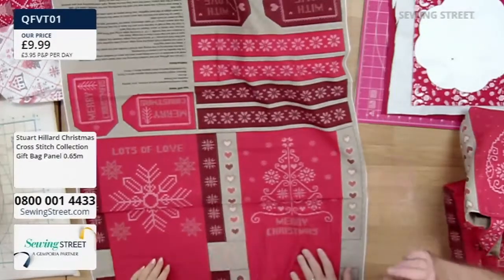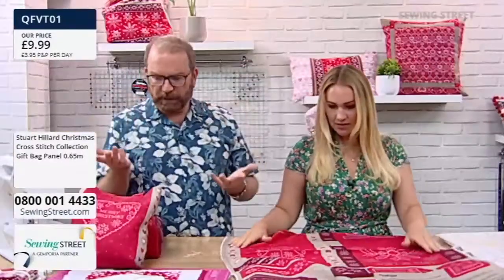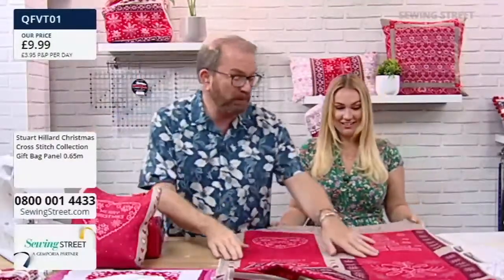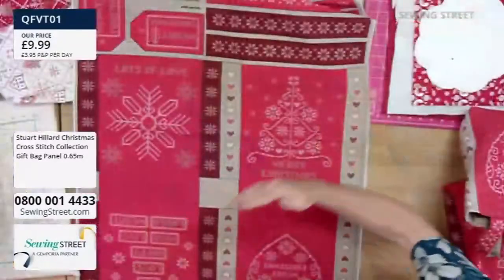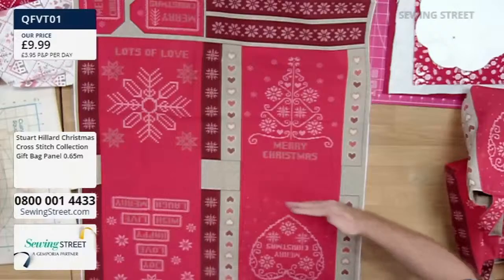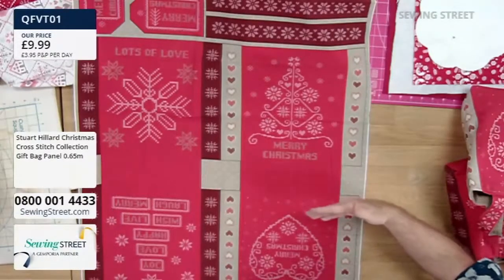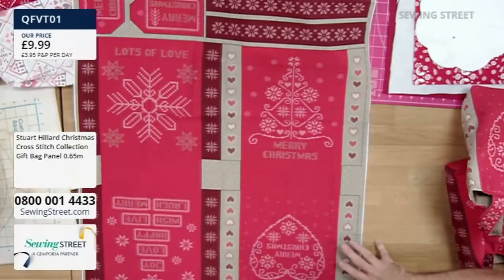Now, the other thing I wanted to say was, of course, I've designed this panel to be used to make two gift bags. However, I'm always looking to think, when I'm designing now, could this be something else? Go on. So I actually think what we've got here are four really gorgeous square motifs. We could square these up, or rectangles. So we could make four pillows. Four mini little cushions for the sofa. Four mini cushions. Yeah. We could also make four table mats, placemats for Christmas dinner.